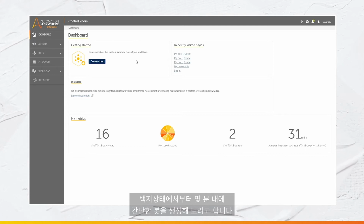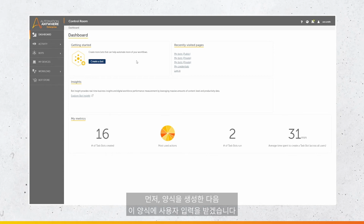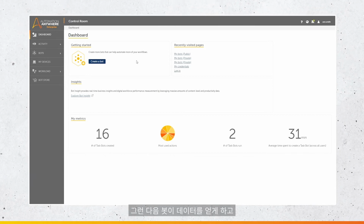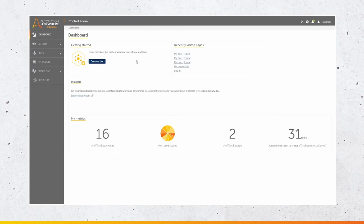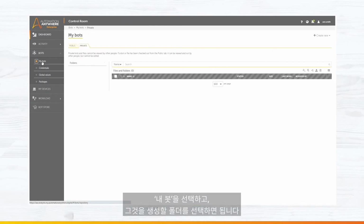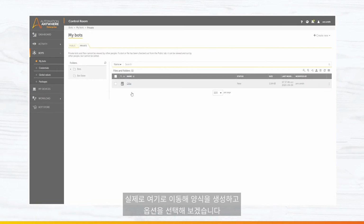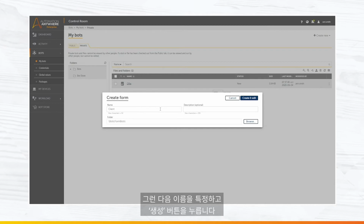My goal here is to build a simple bot from scratch in a matter of minutes. I'm going to first build a form and then use that form to get user inputs. Then I'm going to have the bot take that data and put it into an Excel sheet. Okay. So first, we go to the bots and then select my bots and then select a folder for me to build in. I'm going to build that form and select that option here. And then specify a name, hit the create button.